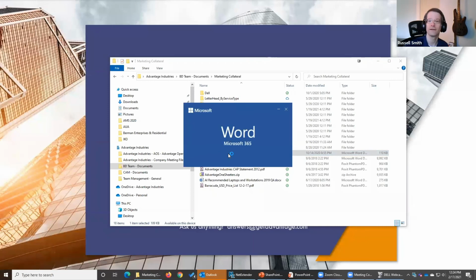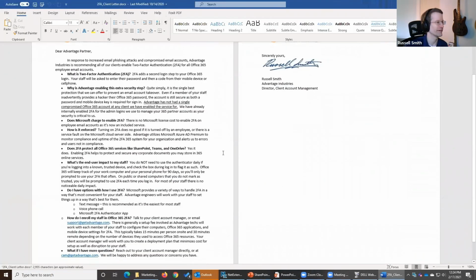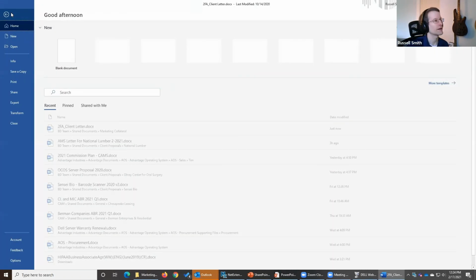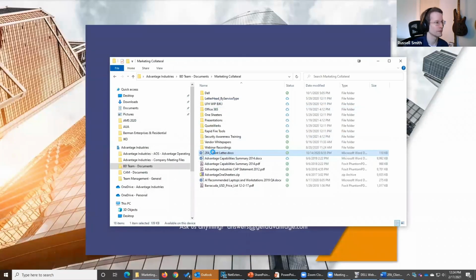We wrote a client letter about 2-factor authentication because it's so important. So we're trying to get all of our clients onto this. I have options. So as you saw here, I opened it and it immediately opened in Word on my desktop, just like any other file. And if I save it, it saves almost in real time, and it saves it right back to SharePoint as I'm editing it.